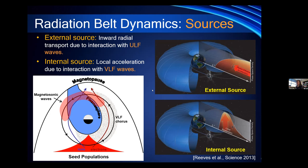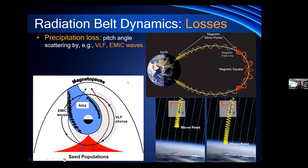All right, so that's the two source mechanisms. And now let's move on to the loss. For the loss, we were talking about the interaction between the VLF waves and the particles, which can change particles' energy. But during that process, you can also change particles' pitch angle because it's a scattering of the pitch angle as well. So when the pitch angle gets smaller, remember earlier I said the pitch angle is related to the location of the mirror point. When the pitch angle gets smaller, the mirror point gets lower. And when it's low enough, it can reach Earth's atmosphere and the particle will get lost. We say it's precipitation loss into the atmosphere. That's one of the loss mechanisms.